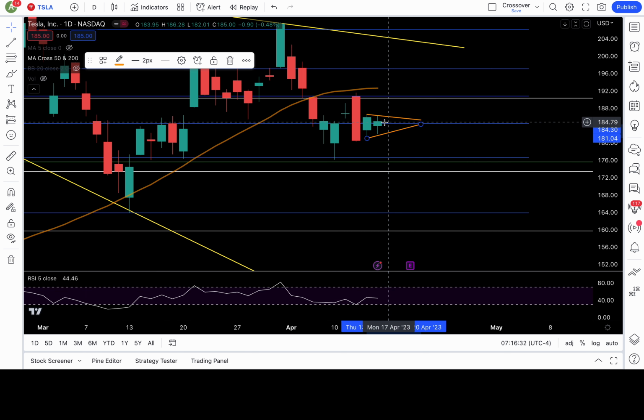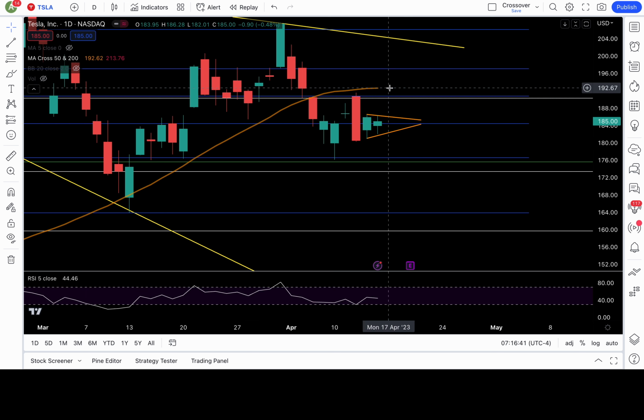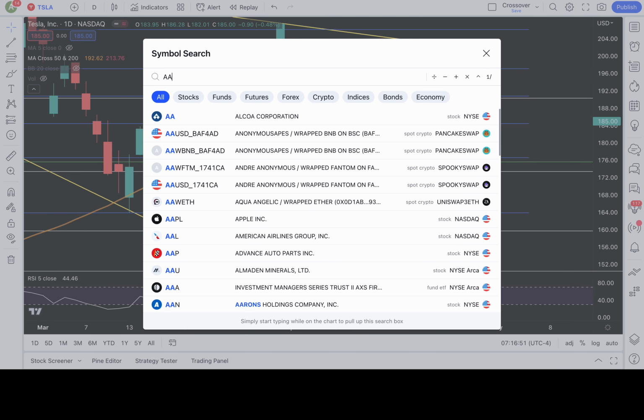Okay, 182 to 186 is the chop range for Tesla right now. Above 186, look to long with 190.3, and the 50 daily moving average at 192.6 is in play, okay? If 182 fails, 180, 178, and 176 are back in play, all right? Let's keep it simple.